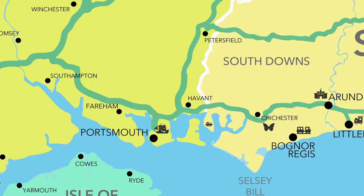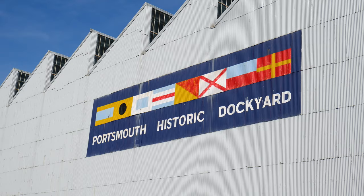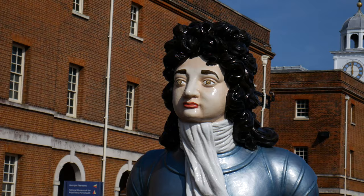We're beginning our journey not strictly in Sussex, but in its neighbouring county, Hampshire. The diverse port city of Portsmouth is home to one of the UK's most popular historic dockyards.